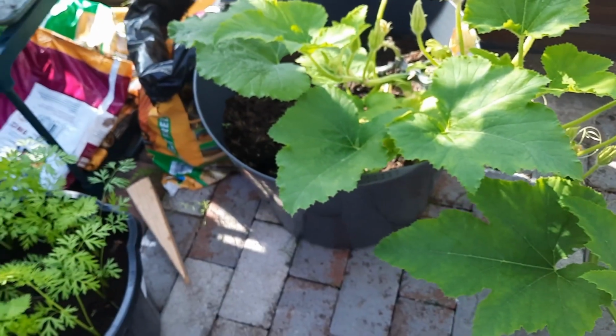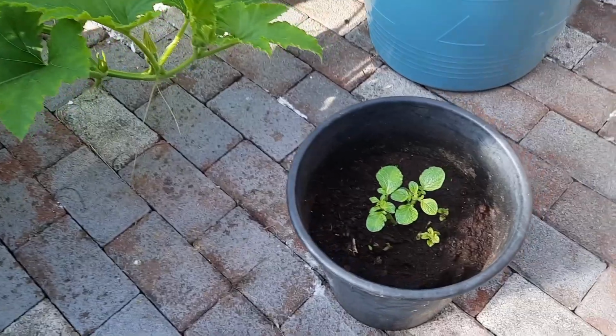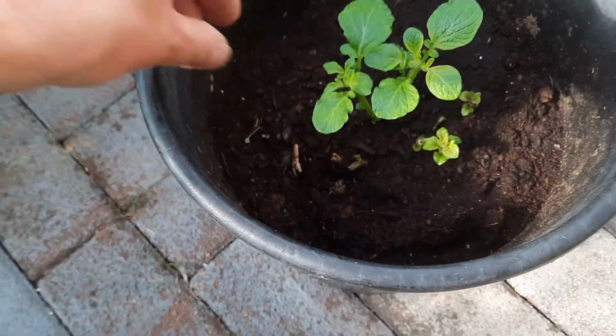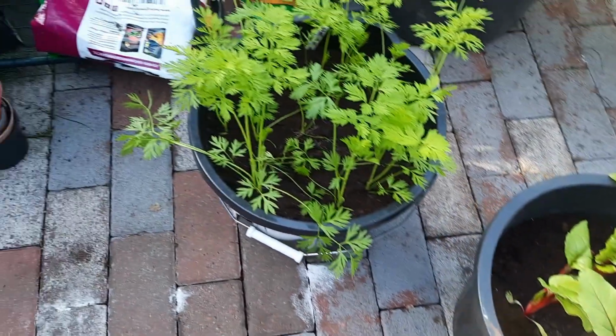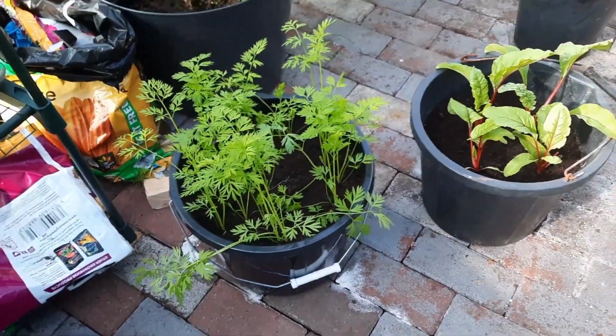I have another pumpkin over here. He likes it there. He seems happy enough. I have another potato. So they should be ready after New Year if they work out. Just one potato in a pot and see what happens. But it's doing fine. I've got some beetroot in a bucket. And I've got some carrots in the bucket. Again, Christmas dinner.